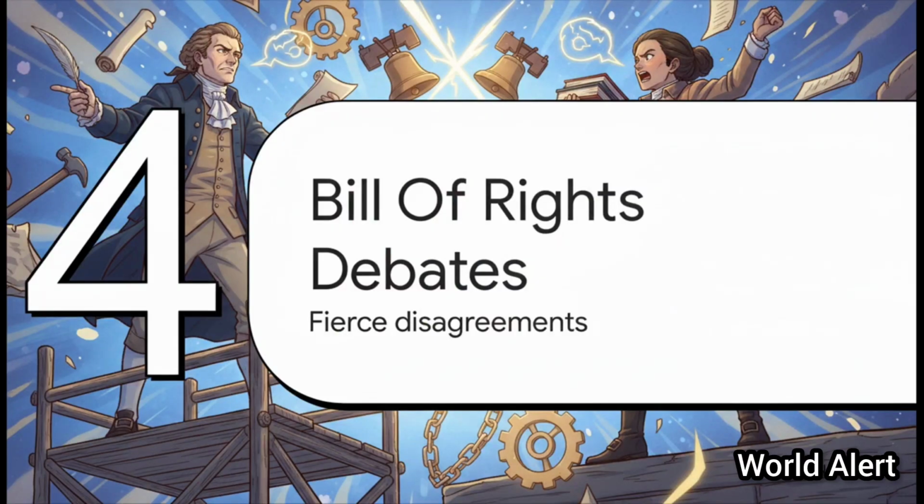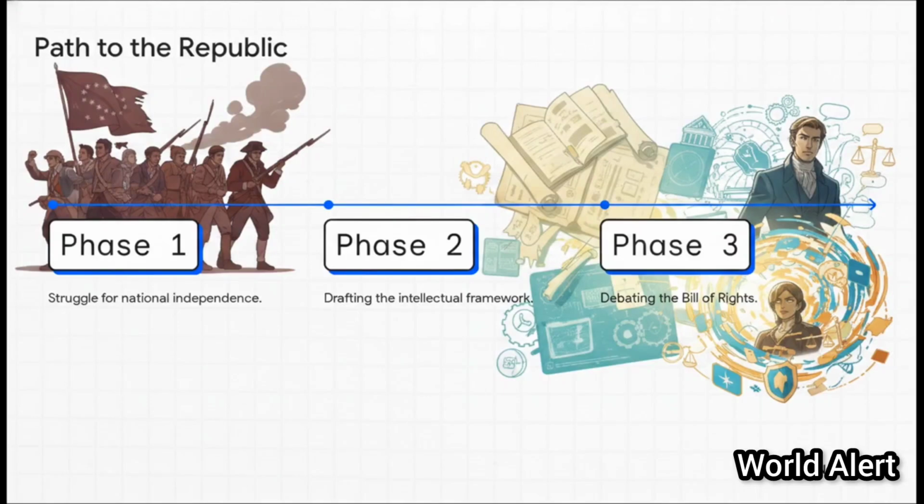Now, as you might guess, this construction project was definitely not peaceful. That brings us to Section 4, Debating the Bill of Rights. Chronologically, this was essentially a 3-part build, right? First, the raw struggle for independence. Then, drafting the structural framework. And finally, the intense policy debates surrounding the Bill of Rights. See, the Constitution gave the government its power, but the Bill of Rights was demanded to explicitly put a hard limit on that power and protect the individual. The debates over these first 10 amendments were heated, highly strategic, and absolutely vital to getting the whole project approved.